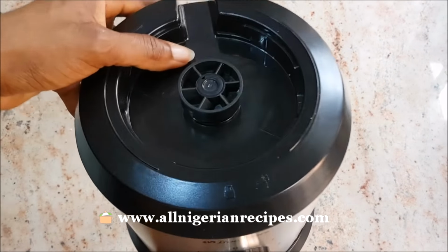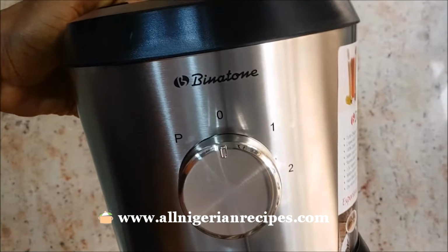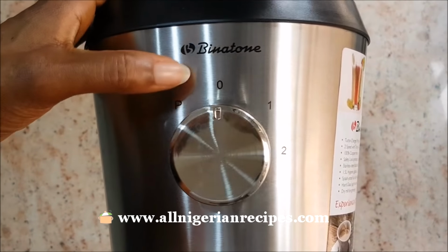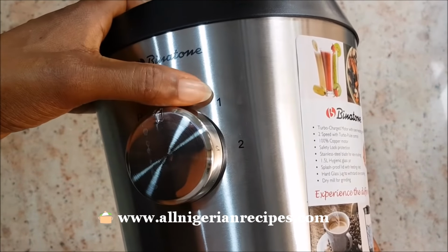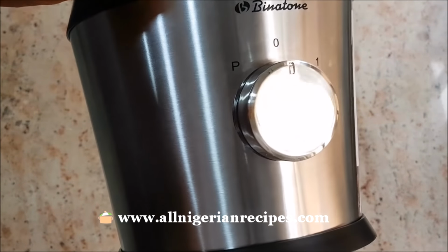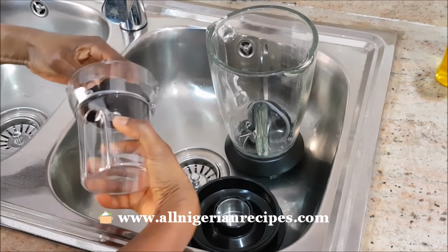The motor is lightweight with well-marked lock and open positions. This is the pulse position. I mentioned it earlier. The off position and speeds 1 and 2. Before testing it, let's clean it thoroughly with soap and warm water.